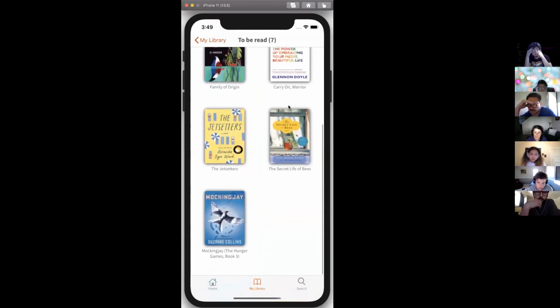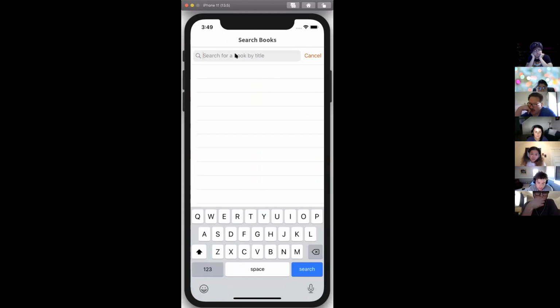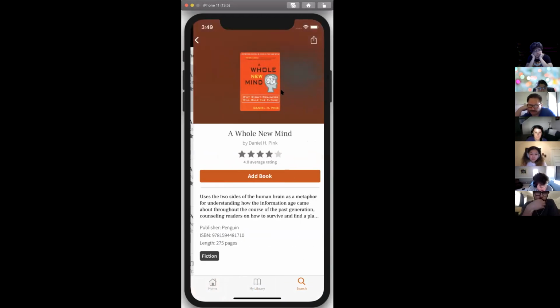This is a great list of books, but I'm not seeing the ones I suggested to her last week. Let's search for it and add it. I'm going to be searching for A Whole New Mind by author Daniel H. Pink. Here it is. Let's learn more about it.